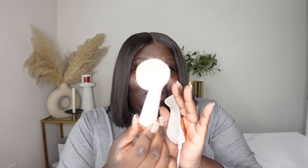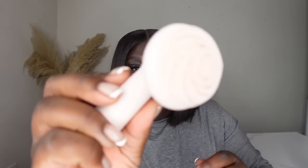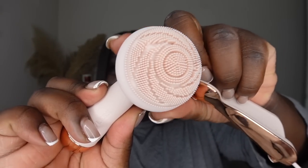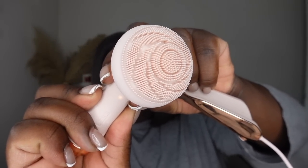Off to TJ Maxx. I opened up all the stuff, y'all, because I just be excited. But I found this little thingy. It's not what it looks like, I promise. It is like a face cleaner, and I've been looking for a silicone based face cleaner. Let me get close so you can see it. This is what it looks like, and y'all, it has 4 different settings.